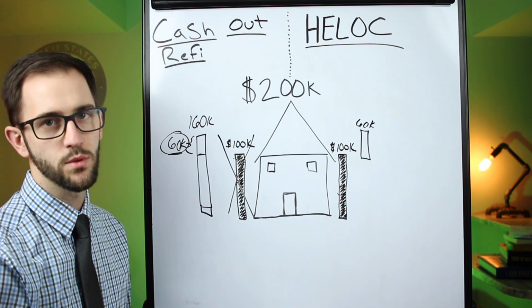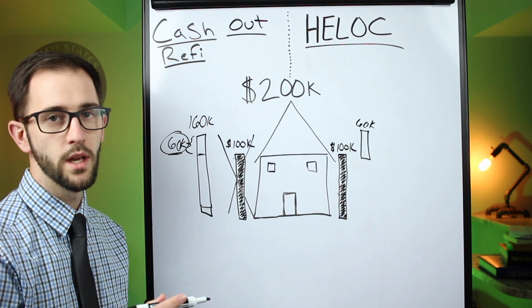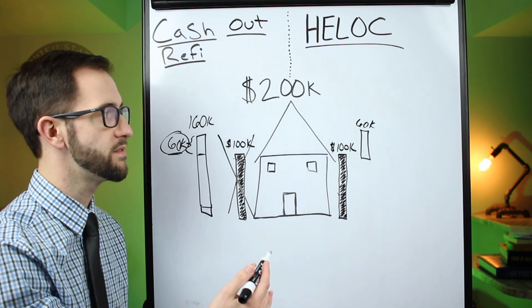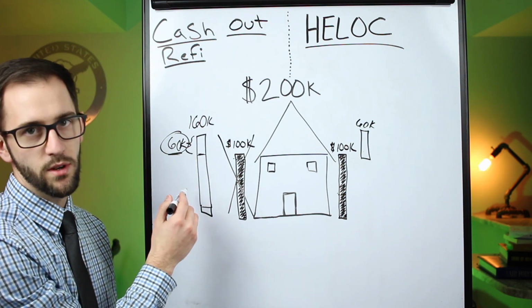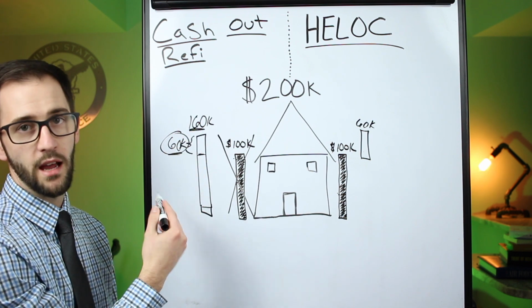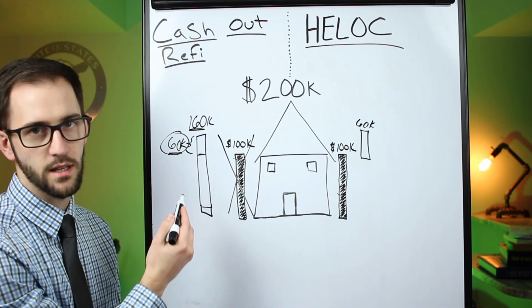Now, most of the times with the HELOC, you're able to just transfer that balance into an actual account that you can write checks out of. So it could be very similar in that instance, but the key difference here is now with a cash out refinance, you're making monthly payments based on this amount. So basically every month you're paying for the benefit of having access to the $60,000.